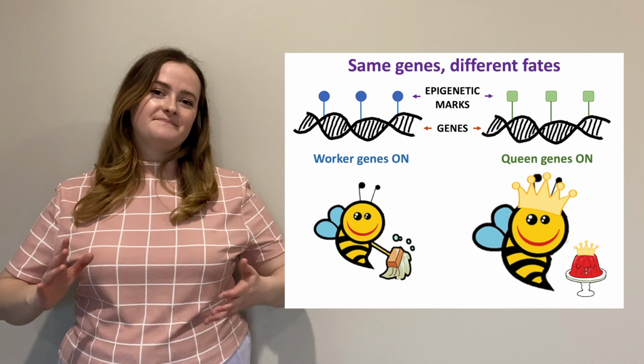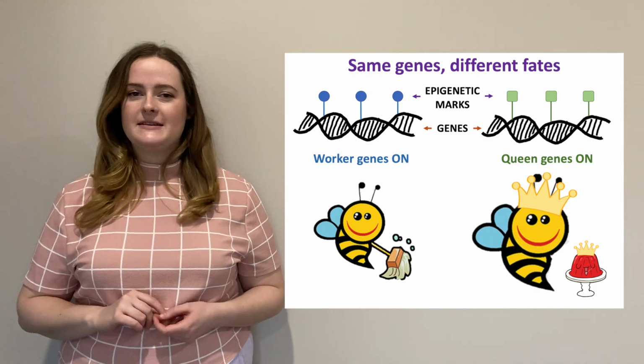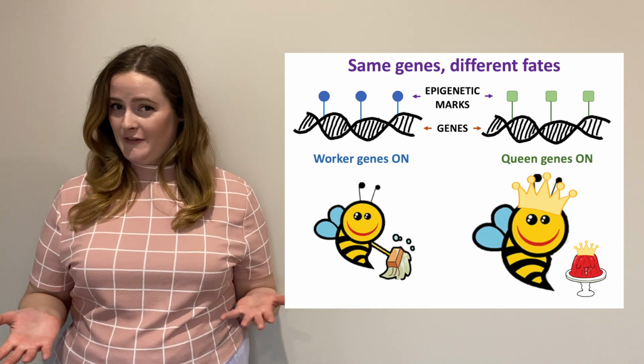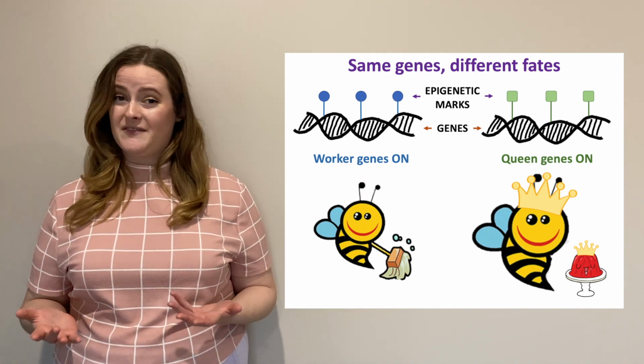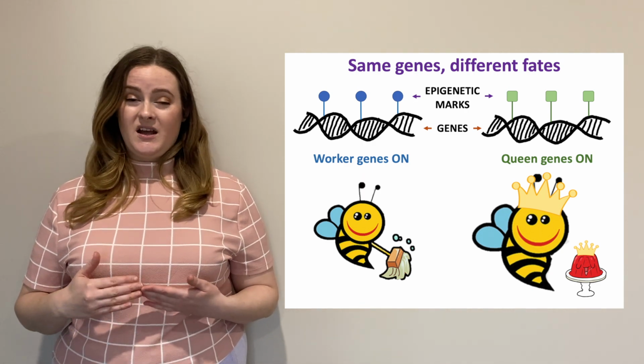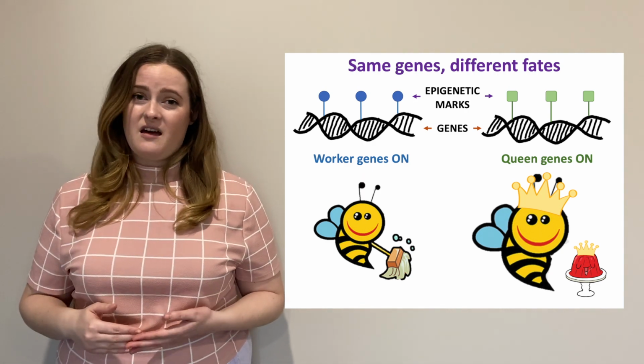Compare the pair. Same genes, different fates. Life's rough for worker bees. Imagine you're born into a life of labour. You spend your days cleaning up after your thousands of siblings and defending your home from ferocious invaders. In a few weeks, you'll have worked yourself to death.